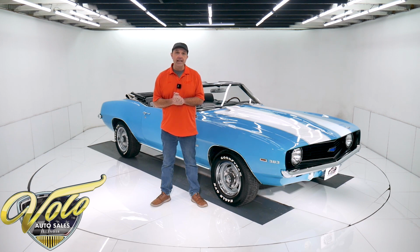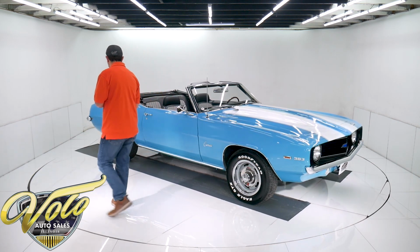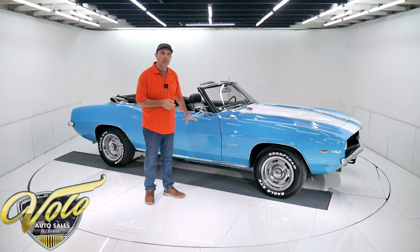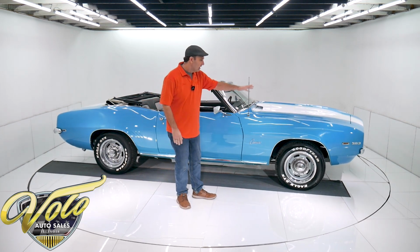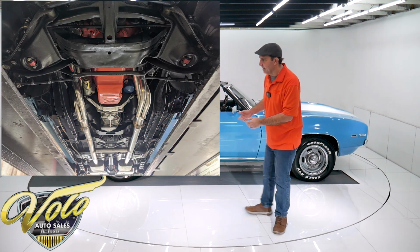But for right now, the top's down. Let's go for a spin. Yeah, body off the frame. Technically on a Camaro, it's just a subframe up front, but it was all dropped out. The whole rear suspension was dropped out. There was nothing under the car. And then they rebuilt it and replaced it all.